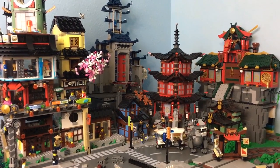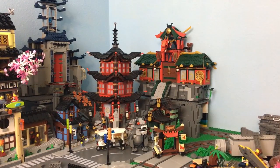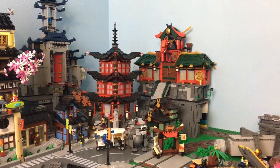Is it too crowded? Is it looking too much? Is this too much on the right? I'm just not sure with the red and the red Temple of Erujitsu. You know, I don't know. So you guys let me know, and let's see how that works out.